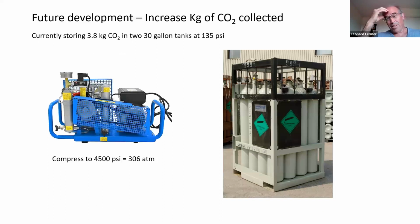Now, where we would like to go with this, where I'm looking for funding, the simple, very quick one is this: right now we're collecting only about 4 kilograms of CO2 out of the tank into those two 30-gallon tanks, so 60 gallons, because we're using a standard compressor that goes to 135. We'd like to work with a very simple scuba tank compressor, which is actually a reasonable one. It's only $2,500. And there are also already pre-made dewatering systems.